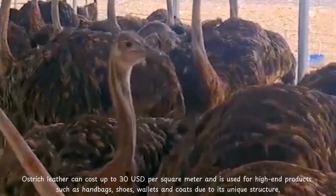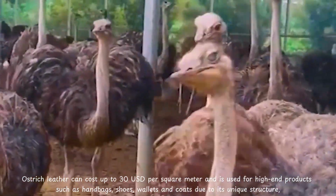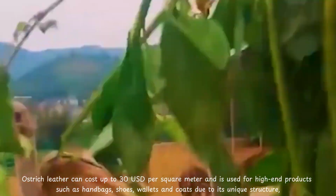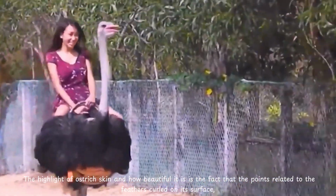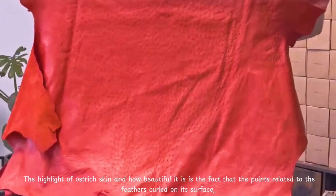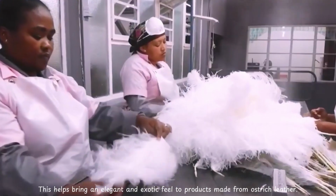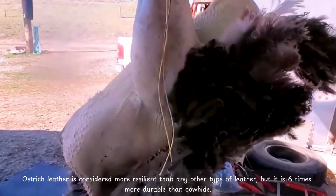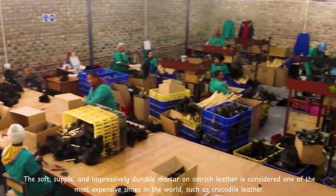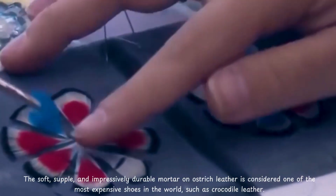Ostrich leather can cost up to $30 per square meter and is used for high-end products such as handbags, shoes, wallets, and coats due to its unique structure. The highlight of ostrich skin and how beautiful it is, is the points related to the feathers curled on its surface. This helps bring an elegant and exotic feel to products made from ostrich leather. Ostrich leather is considered more resilient than any other type of leather, and is 6 times more durable than cowhide. The soft, supple, and impressively durable ostrich leather is considered one of the most expensive in the world, such as crocodile leather.